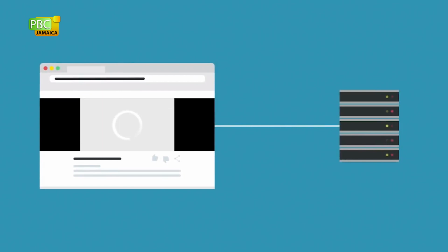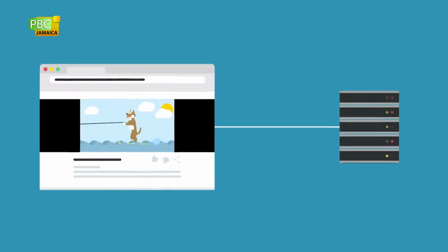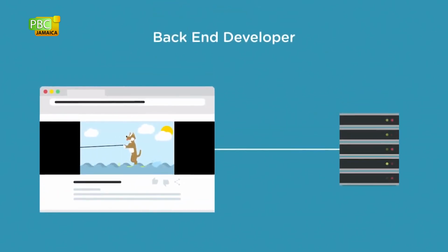But how are those pages delivered to the browser? And when a user enters data into those pages, where does it go? When a user enters a URL, clicks a link, or submits a form, their browser connects to a web server. A web server is just a computer running software that delivers resources like web pages and images. When a web server receives a request for a resource, it needs to respond with that resource. Programming web servers to respond with the correct resources is the domain of back-end developers.